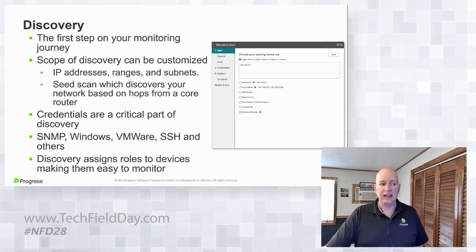Here's what we know. If you give us credentials, which is absolutely essential, then we can identify them beyond just an IP address, tell you what they are, what they're used for, even apply an icon in a lot of cases. And then it's a question of what you would like to monitor amongst all those devices, and then you can apply monitors. This is obviously the first step. You've got to find it before you can start monitoring it. There's a number of ways. I think Jason was just describing how we can reach out and discover a lot of these items.